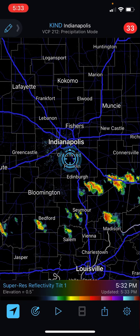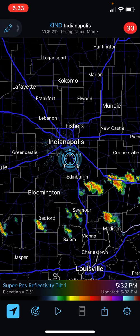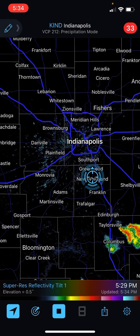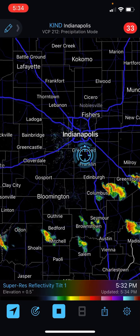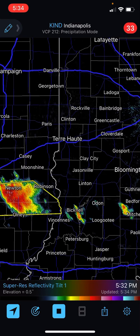With the updated radar here, you can actually see the upper-level winds screaming across these storms. The updrafts are still fairly weak, so they're having a little trouble staying organized, and these upper-level winds are kind of blasting. Matter of fact, if you play the loop here and look carefully through the radar, you can see the streamers coming off these storms where the cloud deck is pushing them onto the south.